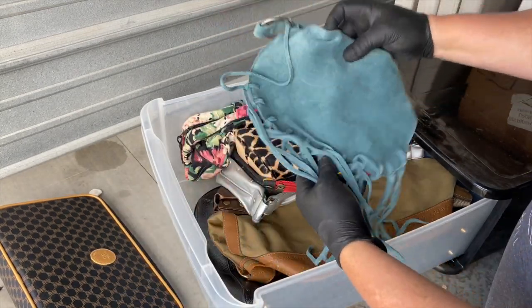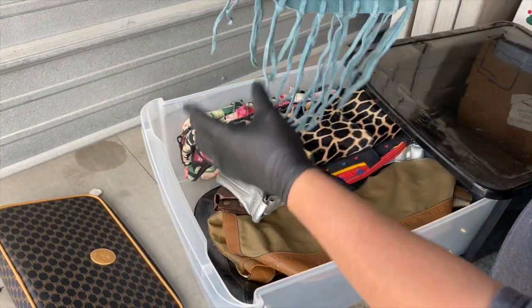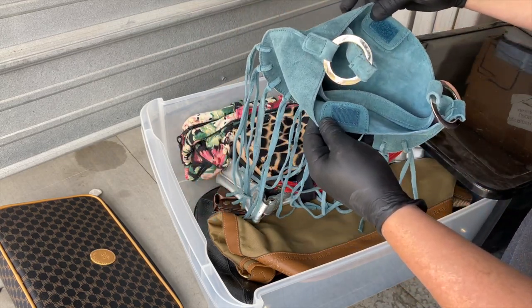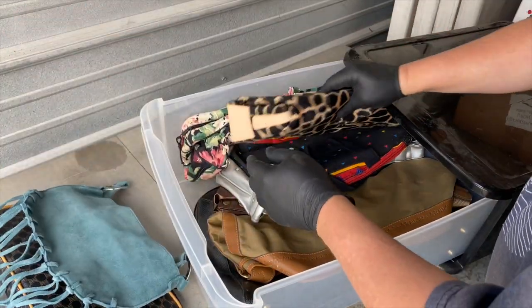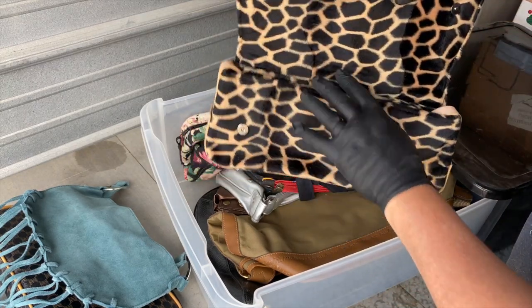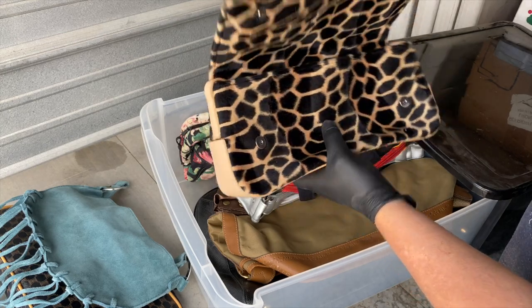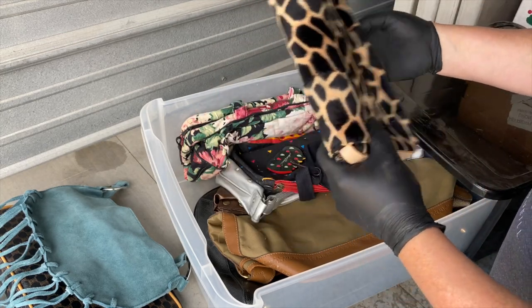Okay, here's a little leather fringe. Is that what you call it? Fringe purse? Leather? Suede? And that is kind of nice. Yeah, leather or leopard print? Cheetah or something. Okay. I don't see any brand names on them, but these are decent purses.